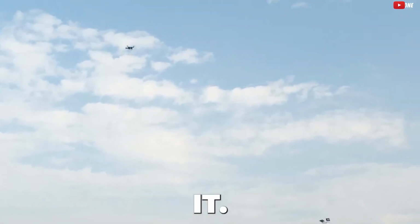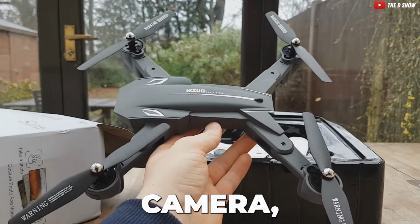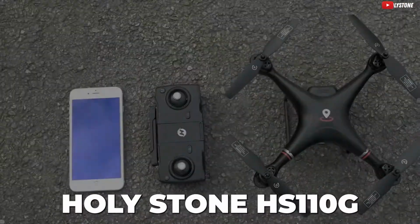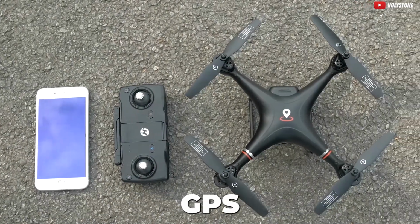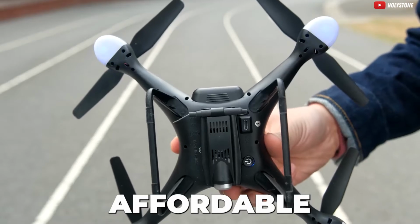So, there you have it, our top 3 drones under $200. Whether you choose the Visuo XS816 for its 4K camera, the Force One U45W for its VR compatibility, or the Holy Stone HS110G for its GPS precision, each drone offers a unique set of features at an affordable price point.